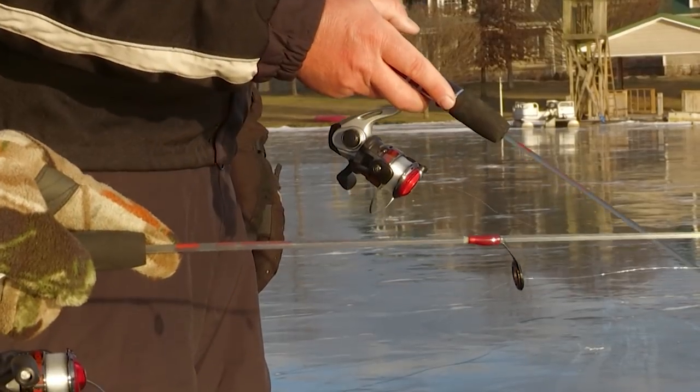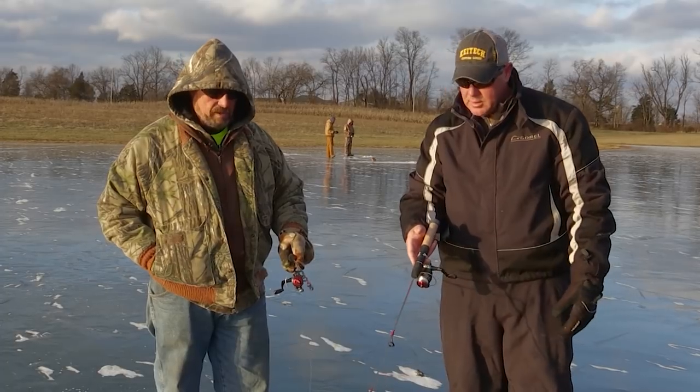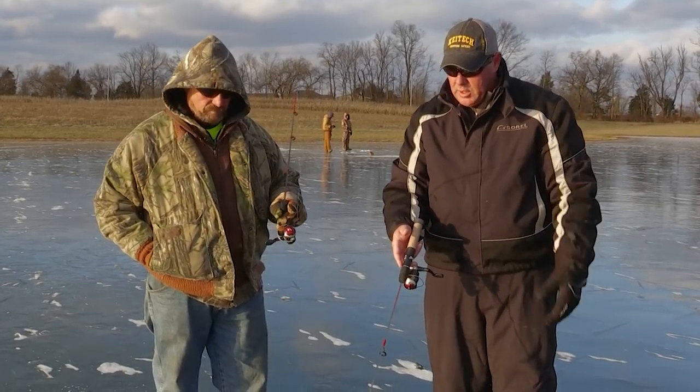I can honestly say, I've not been cold. Yeah. And it's really, really cold today. Was it 15 degrees? 15. And we've caught fish. You just can't beat this.